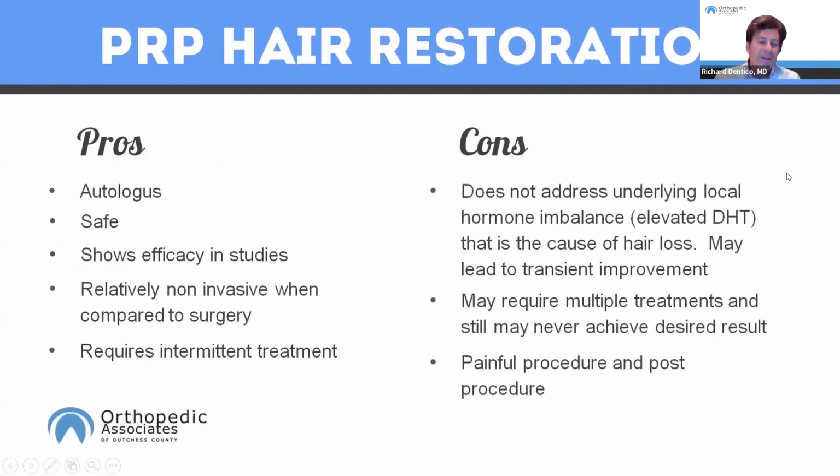So PRP hair restoration, the pros and the cons. One of the strongest positives when I do these types of procedures, whether for hair or for musculoskeletal issues, is the autologous nature of it. This is coming from your body. There's no chance of rejection.